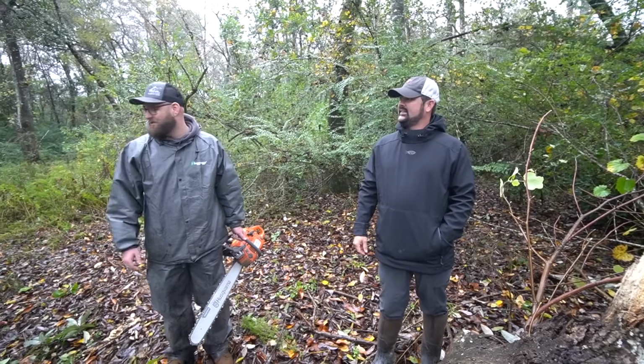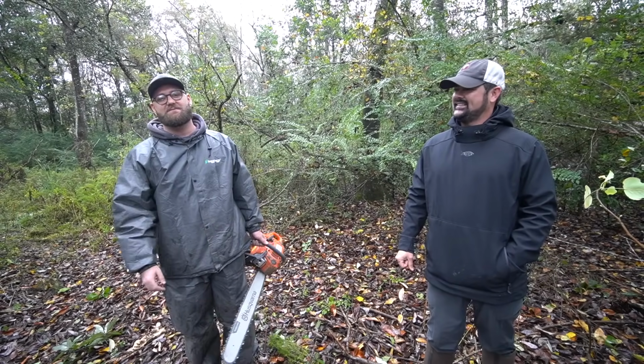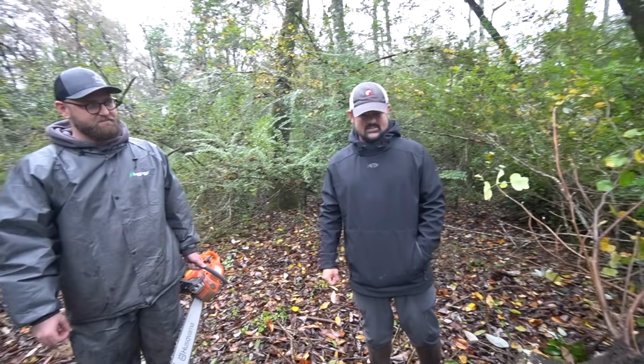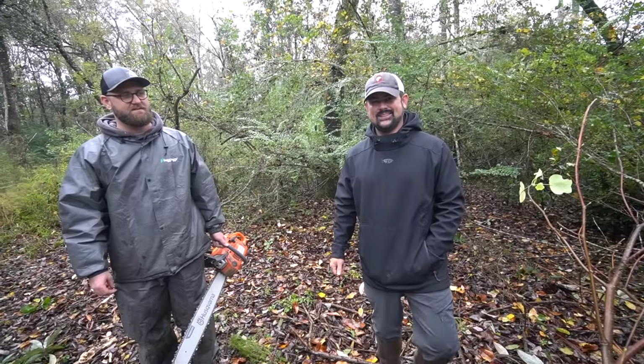Hey guys, yeah, it's a big tree. It fell right between these two stems there, so yeah, really pleased. Awesome, so we're gonna cut it, drag it out of here with a skid steer, and let Ed work his magic with it.